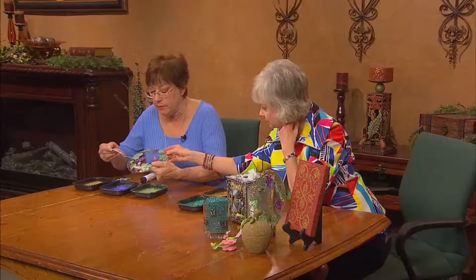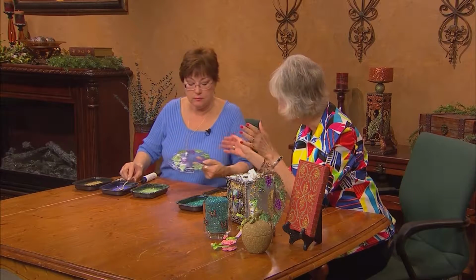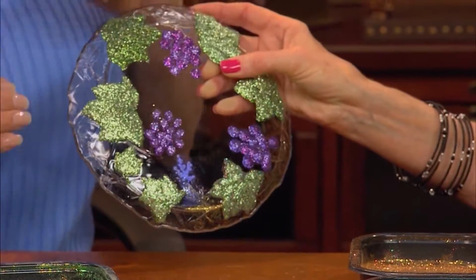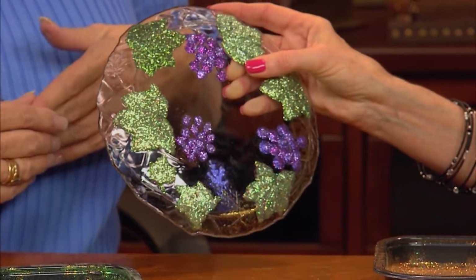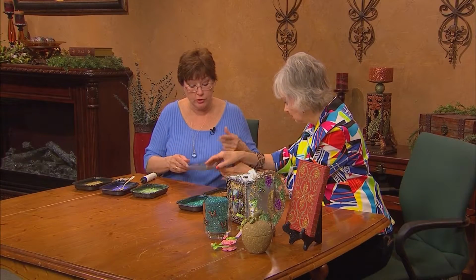Because it's the viewing from the other side that you're going to see. Oh, and so these could be used for snack trays or something? I mean, they're usable. They are usable. You can cover this with a clear coat on the back afterwards if you like, but the front is completely glitter-free when you turn it over on the other side.